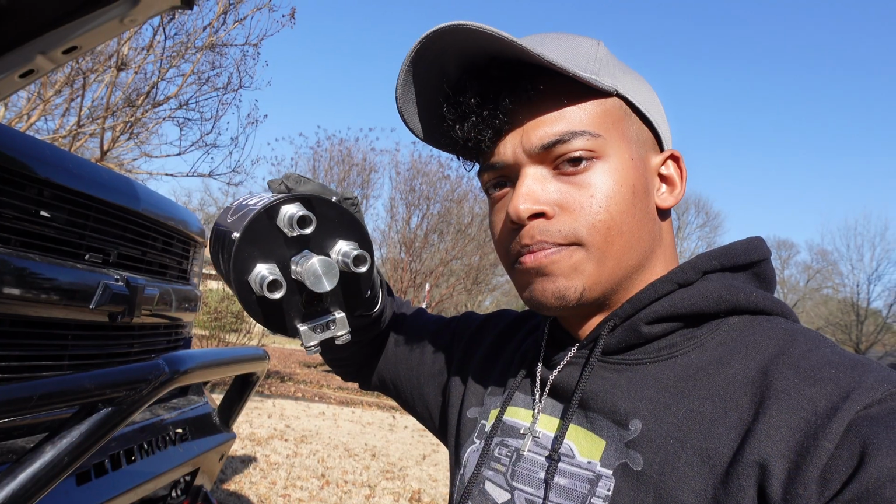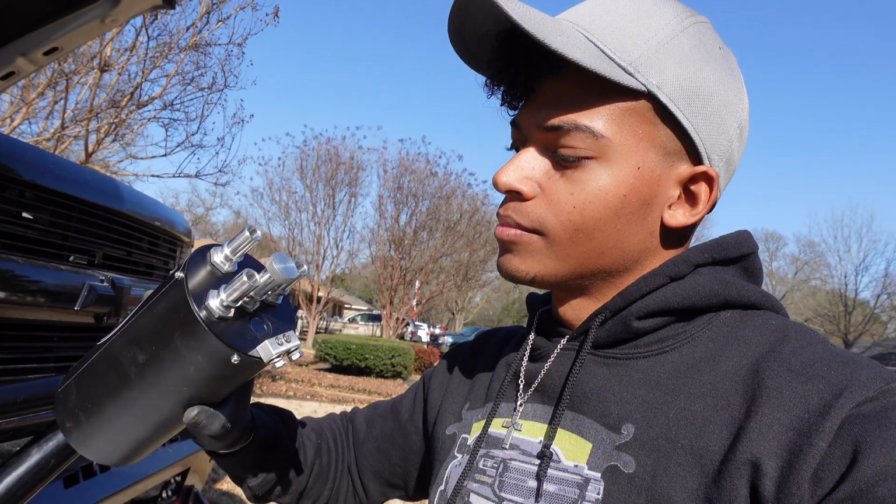The good thing about it is the C&L catch can that we have here is actually adjustable for any year, make, model, truck, car, anything that you got. You just have to have enough space to put this monster catch can. But they do sell sizes that are smaller, or medium size and stuff like that. That way you can definitely get one to protect your engine.